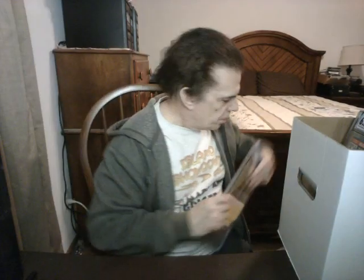Eventually I'll show you, I have all of Neil Adams' interior work from DC. Those I collected. I don't collect a lot of DC, but those are things that I did collect. Anything Neil Adams drew the inside art in. And usually he did the covers too.